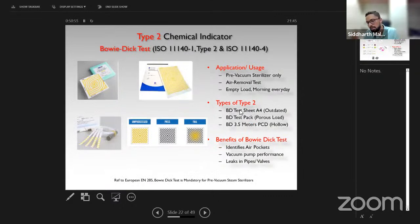Air removal test specifically. If you have a pre-vacuum autoclave, this test should be performed ideally daily. If daily is a challenge because of economics, you can try to do it once in 3 days. Even if that is a challenge, at least once a week is mandatorily required. Or if your autoclave undergoes any cycle of maintenance or any service, Bowie-Dick should be performed on it.